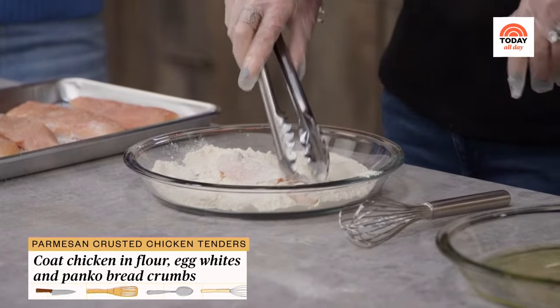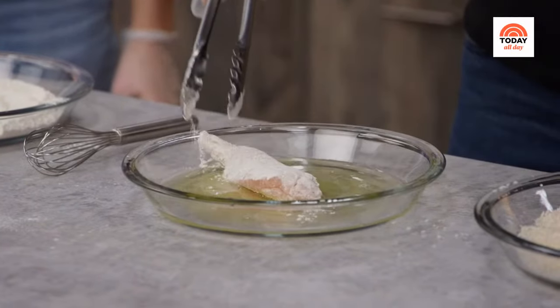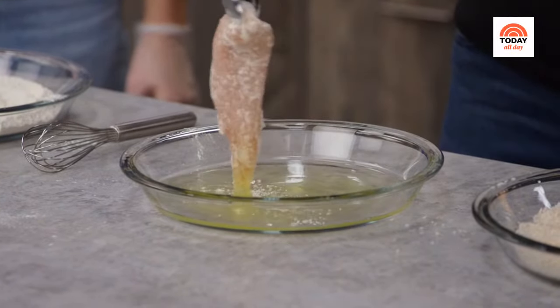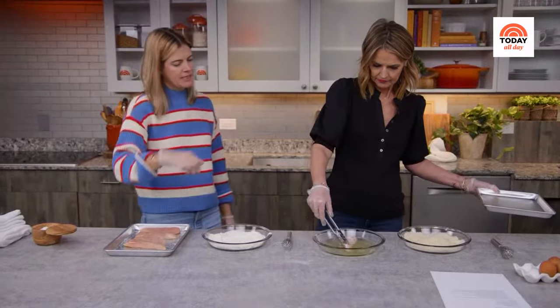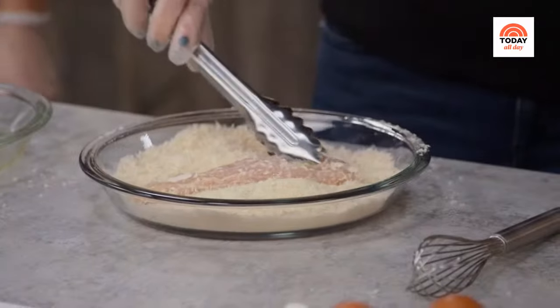And then to the egg whites. And I'm just coating both sides too? Okay. Perfect. You can kind of let some of that drip off because sometimes it can get a little goopy. Perfect. And then into the panko. Okay. Get that nice and coated.